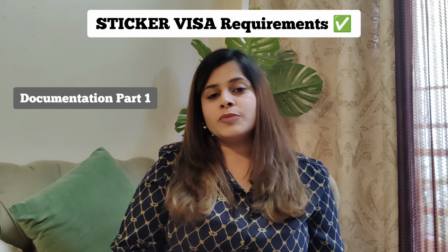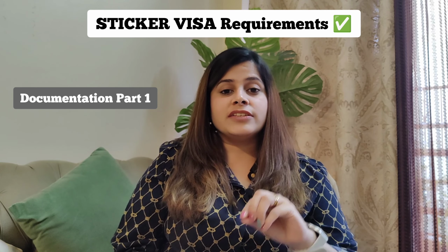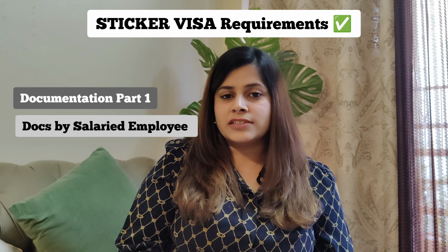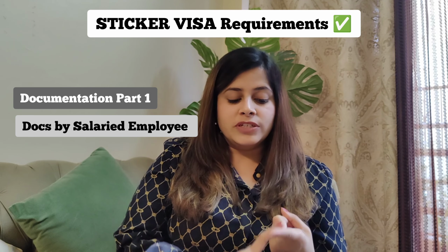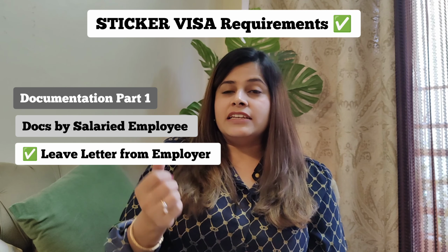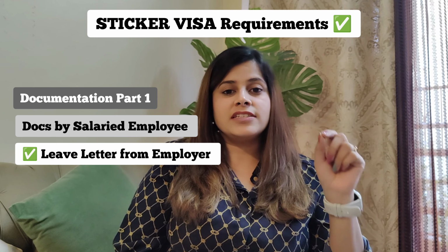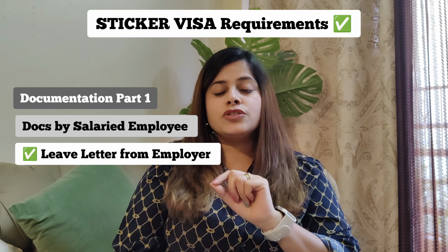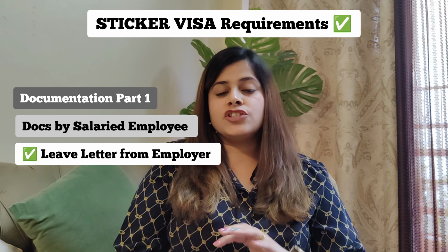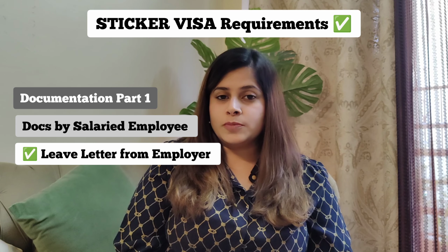Now coming to the documentation part, let me first cover the documentation that is required for a salaried person. First of all, you need a leave letter from your employer on the letterhead of the company stating that you will be on leave for this period, and it should be signed either by your HR or by your company representative. So that needs to be there.